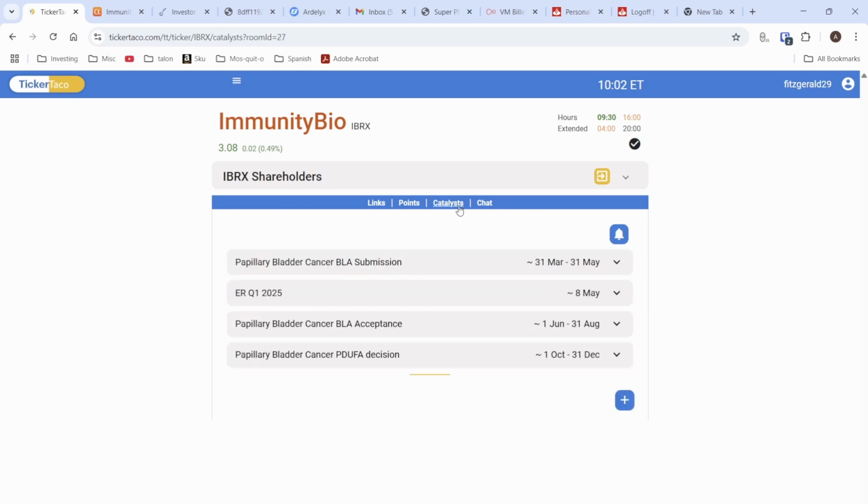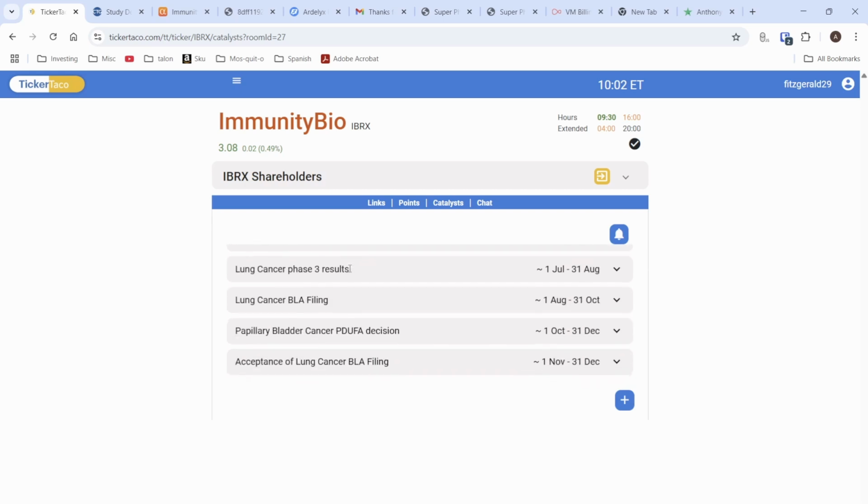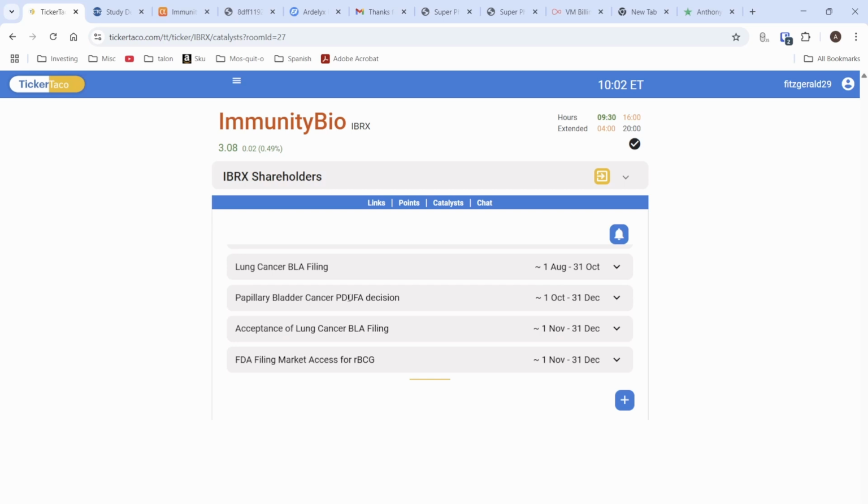So the catalysts coming up, this is a really important section about this company. If you're going to be a new investor here, then it's a really exciting year for this company. There's a lot coming through this year. I'll have to go through it quickly, and then if you want more details, then come to Tikataco and check out the descriptions. But we have the papillary bladder cancer. Now this is 3 times the size of the bladder indication that they have already, so this is really important. They're going to be making the submission, and then I'm just going to skip over here because we have the acceptance a bit further down. And then we are hoping for the PDUFA decision before the end of the year. Now this has the potential to really affect the stock price for this company.